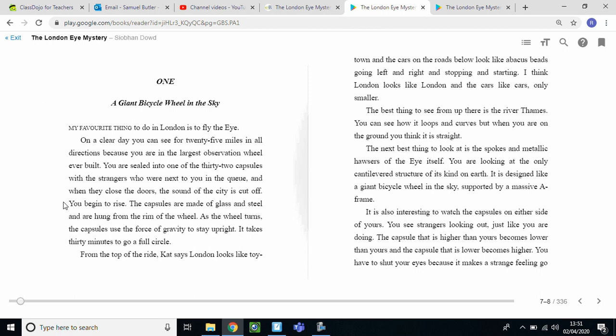You begin to rise. The capsules are made of glass and steel, and you are hung from the rim of the wheel. As the wheel turns, the capsules use the full force of gravity to stay upright. It takes 30 minutes to go a full circle. From the top of the ride, Kat says London looks like Toy Town, and the cars on the roads below look like abacus beads going left and right and stopping and starting. I think London looks like London, and the cars like cars, only smaller.